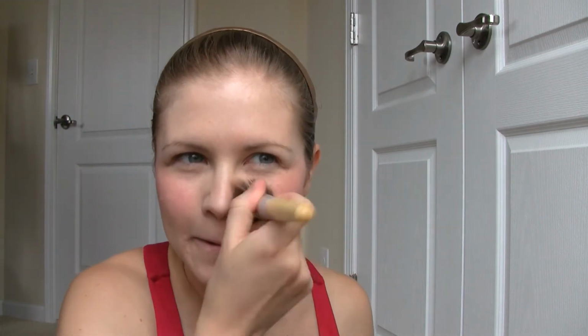All right, I think that's good. I feel like this takes me forever to do. I'm just gonna go like this. I hate when my blush gets too close to my nose. So hopefully that fixes it.